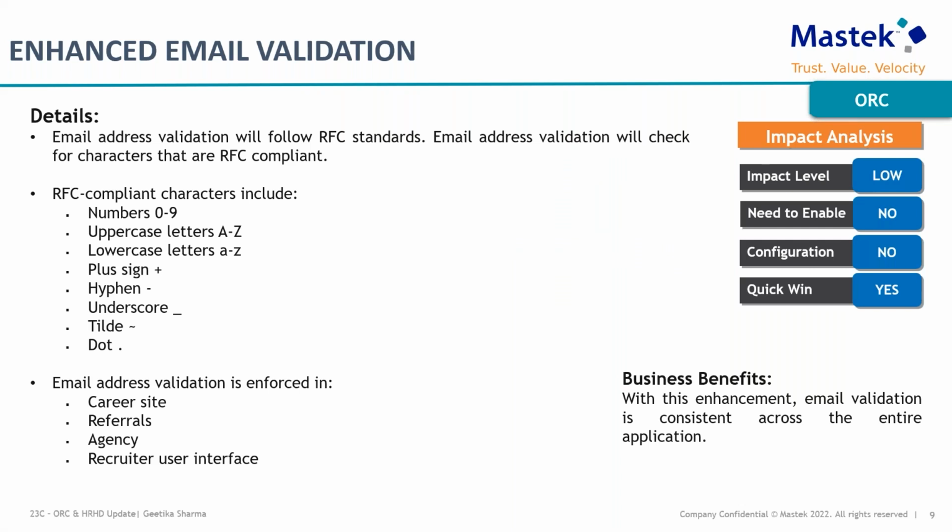Now in recruiting, there is email address validation, which will follow the RFC compliance standard, and RFC compliant characters include numbers, uppercase and lowercase letters, plus sign, hyphen, underscore, tilde, and dot. So across the application, your email address will be consistent.